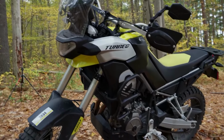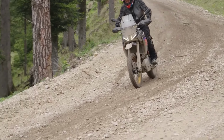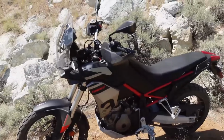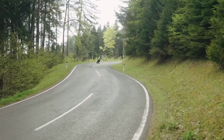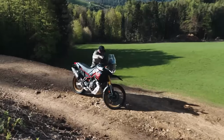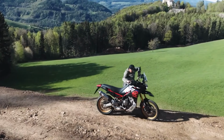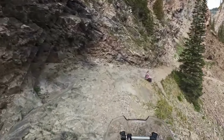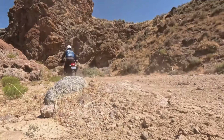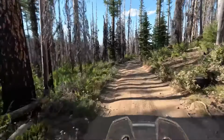The build quality is exceptional. The attention to detail is what you'd expect from a premium Italian brand. This isn't just transportation, it's a statement. Here's what the Tuareg gets right. It looks exotic but rides predictably. It's sophisticated without being complicated. It's capable without being intimidating. 12.5 grand gets you Italian engineering with adventure bike practicality. It's the bike for riders who want something special, but still need it to work every day.